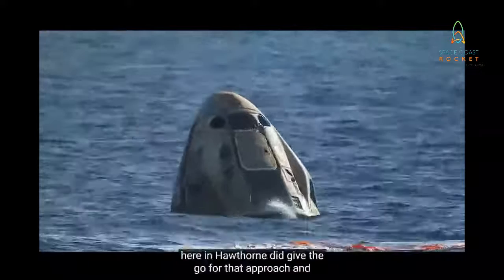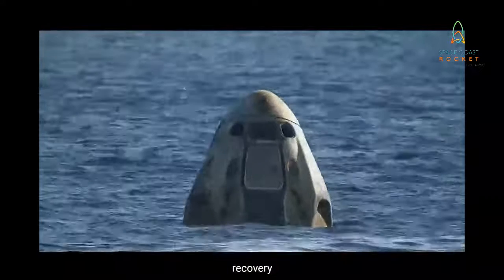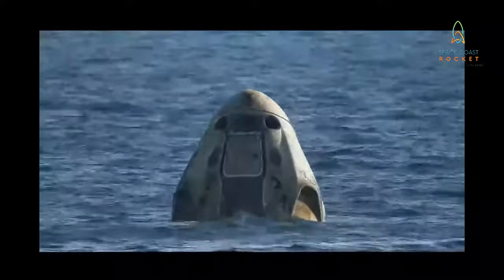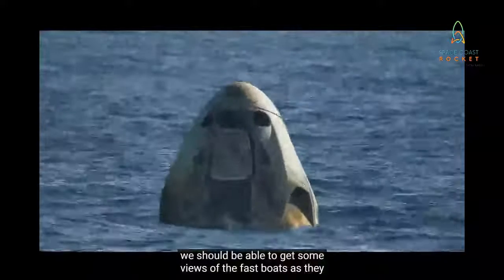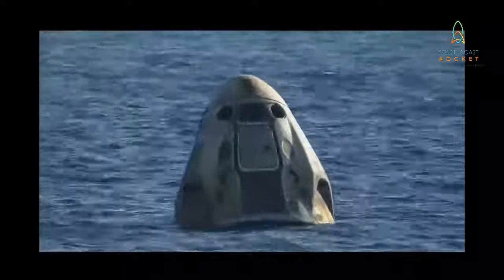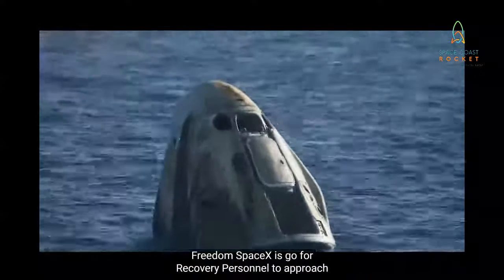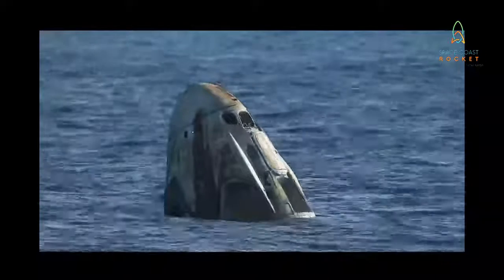And Mission Control here in Hawthorne did give the go for that approach and recovery. And so here shortly, we should be able to get some views of the fast boats as they approach the Dragon Freedom with the crew still on board. Freedom, SpaceX is go for recovery personnel to approach. Expect personnel alongside within the next couple minutes. Okay, copy. We're seeing some friendly faces.